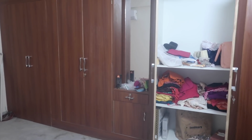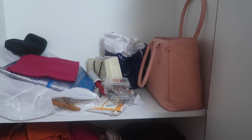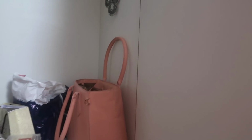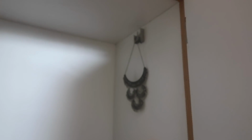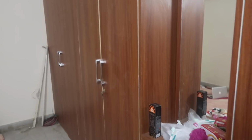So I'm just packing some of my clothes. I just started putting some essentials and stuff here, but yeah, hack to put my jewelry maybe, I don't know. Just started putting everything so that I don't have to bring everything at once.